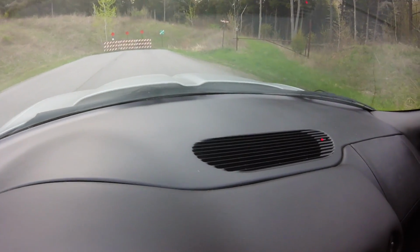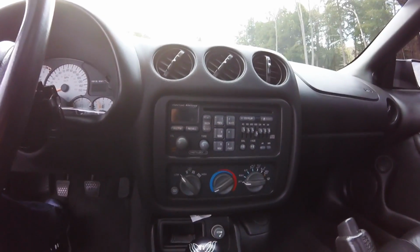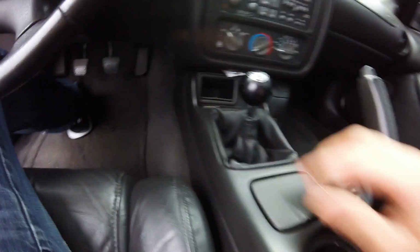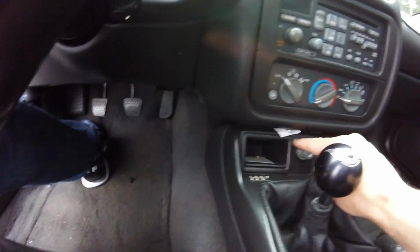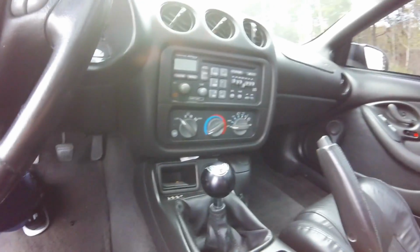Dash pad, tip-top good shape, no cracks so far. Lovely factory head unit. This trim piece doesn't want to stay seated. Shift boot's in really good shape. This actually rattles a little bit, so this is an older seat. I put that in there and it kind of keeps it nice and quiet.